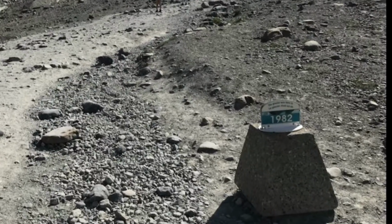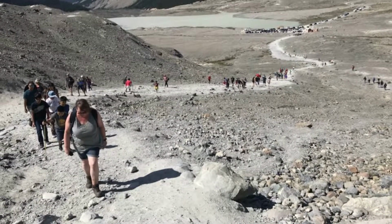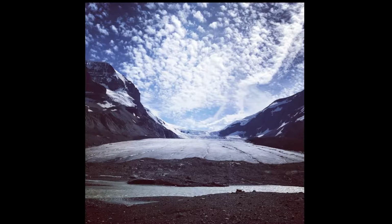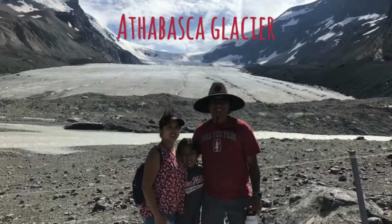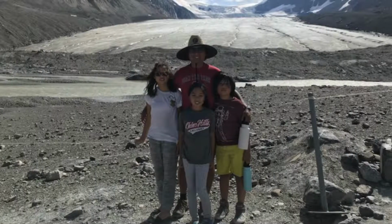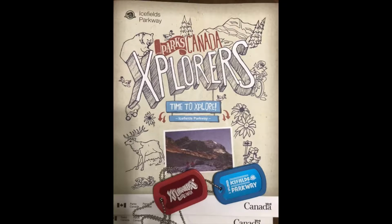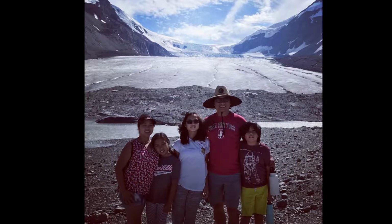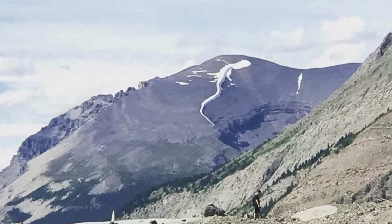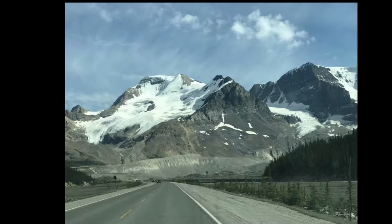the glacier. You could see here that in 1982 there was still ice on that area, but since the earth is warming, it's now receding, but it's still a nice hike up, and you get up close to the glacier as it still is there. So hope you could see that. And again, we went up to the Icefields Parkway to get our explorers part for the kids to get their dog tags. And yeah, nice pictures of the glacier. It's a challenging hike, but it's well worth it, and it's definitely cold at the top because you're just close to the glacier.